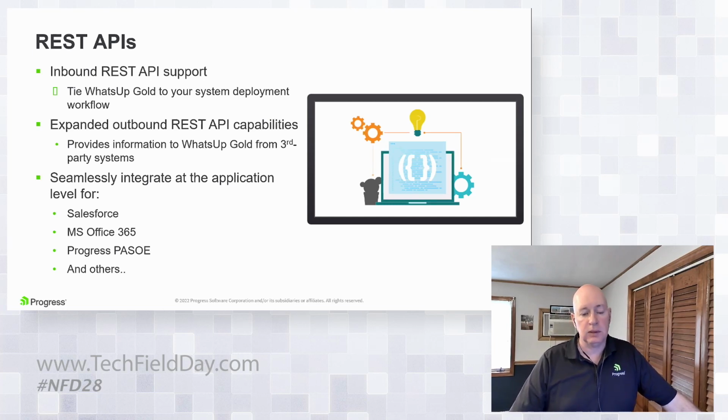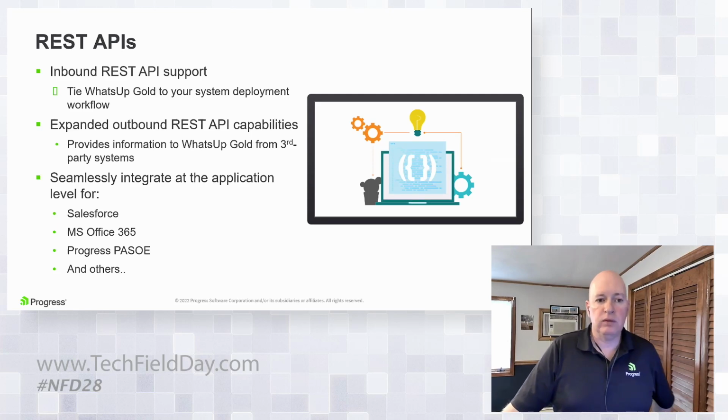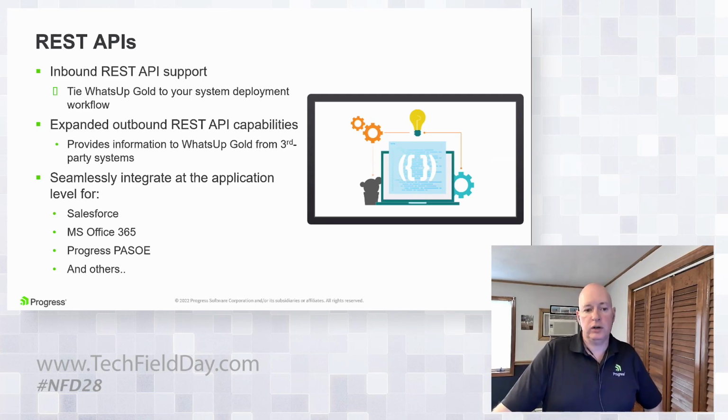Another example would be something more sophisticated. For example, we've used the outbound REST APIs to integrate with PassOE, which is one of Progress's OpenEdge capabilities that's allowed for integration. And we mentioned earlier, this is the same set of functions we'd have used to develop that integration with ServiceNow and anything else. I stopped talking about this one early on simply because you can do almost anything with it. And it really becomes a question of what would you like to do?